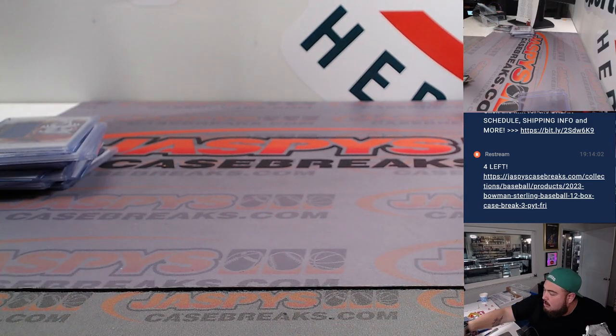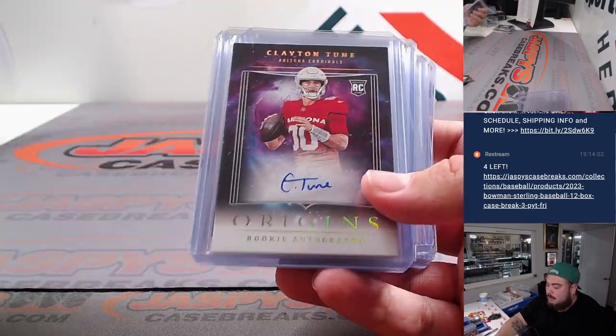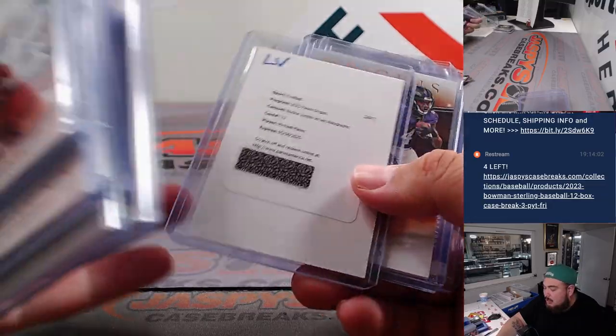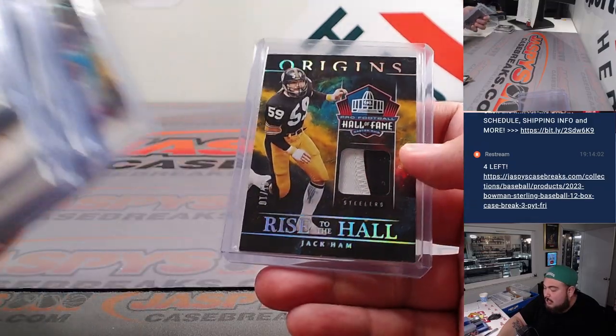And there you go, guys. Boom. So, not the craziest stuff on this last four boxes, but some nice ones, though. Nice break for the Raiders, though. We still got Zay Flowers in there, Josh Downs. Nice patch there, Aiden O'Connell, Tajay Spears.